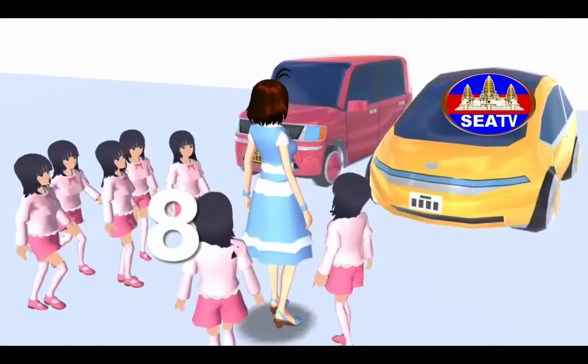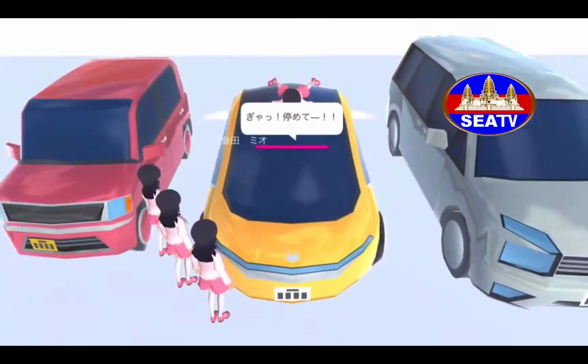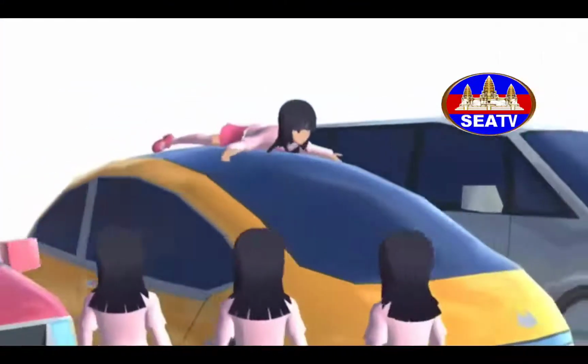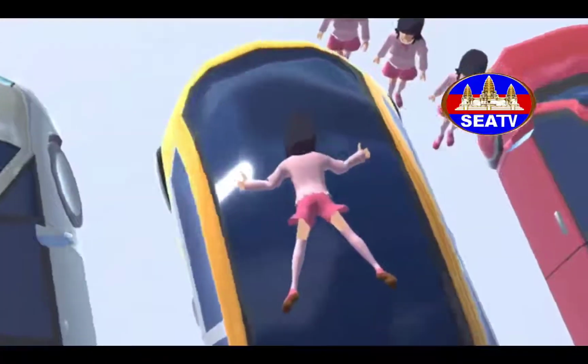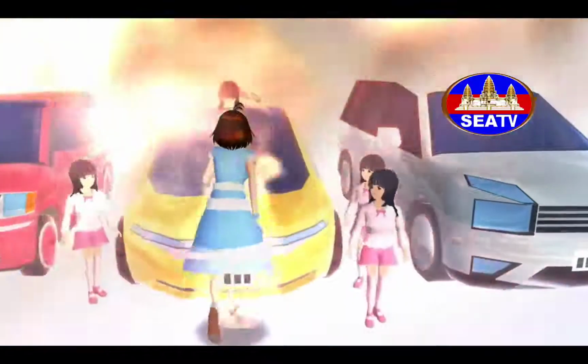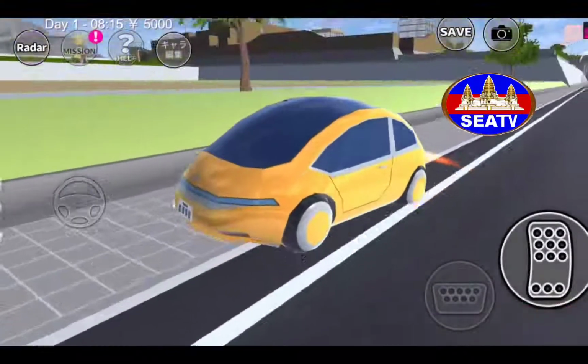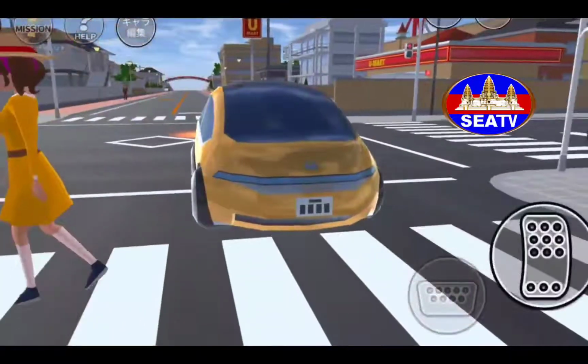Next is the introduction of the car. This car seats 5 people. Mio is supposed to be interesting. This car is so fragile that it breaks quickly when impacted. This car has a cool engine sound. It is a cool form.